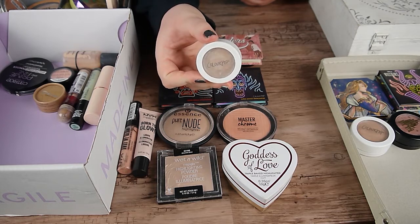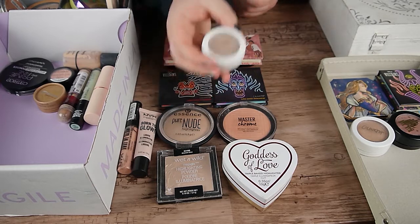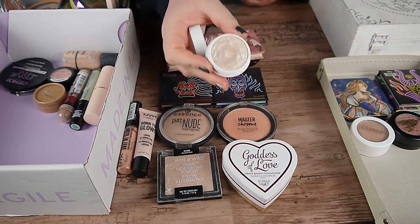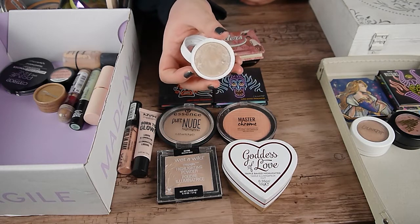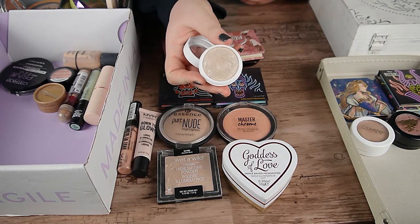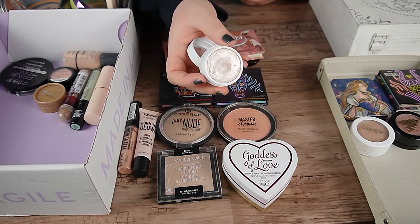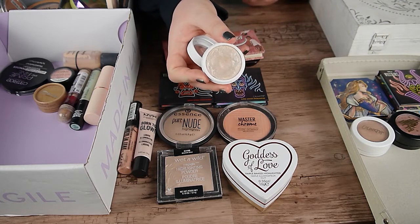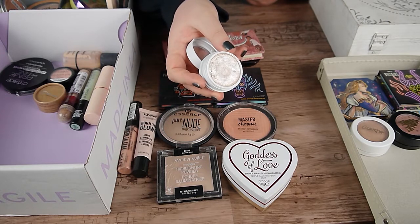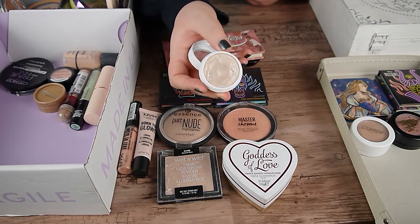So next is this one. It's in the color Flexitarian. You may know this one because it's so popular here on YouTube, and it has a really beautiful champagne color, and I really like this one. It's a very blinding highlighter, so I'm not using it every day, but I like it for special occasions or just when I'm in the mood for a very blinding highlighter, so I really like it for that. And it's a beautiful, very light color.